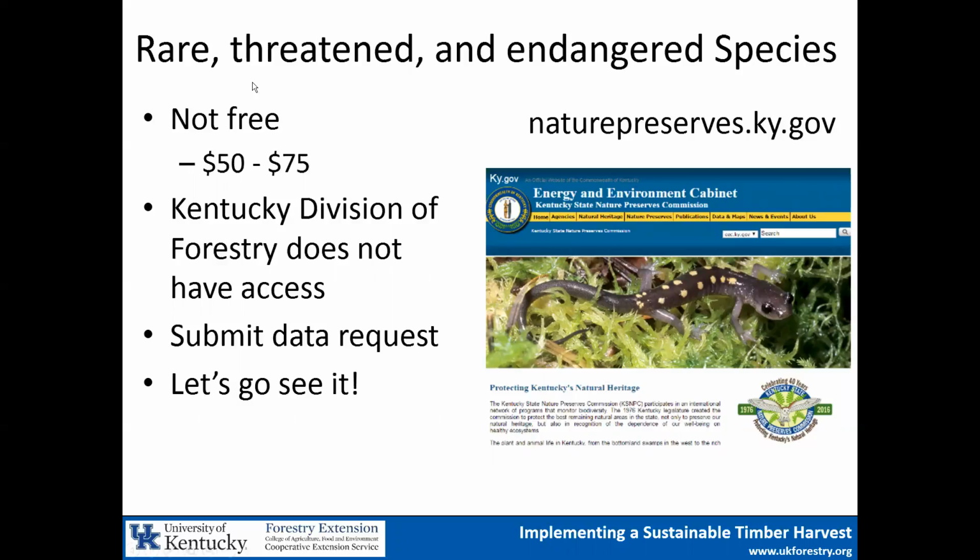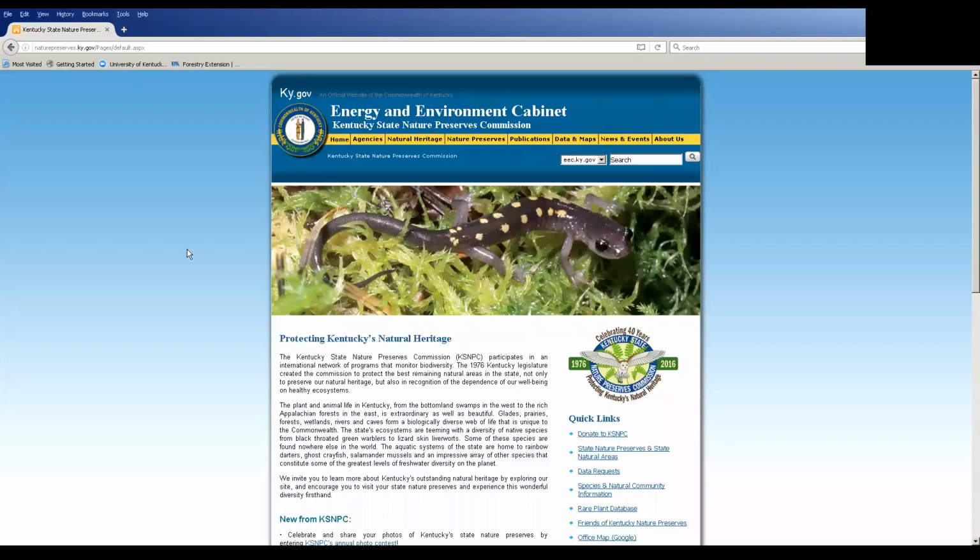So we're going to do an example here to see where you can go on their website to submit a data request. You can pull up any internet search bar and search the Kentucky State Nature Preserves Commission. It'll bring you to this website. If you need a specific web address, it's naturepreserves.ky.gov.